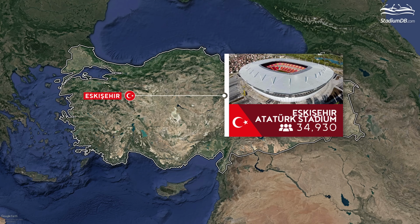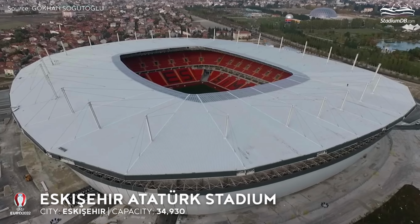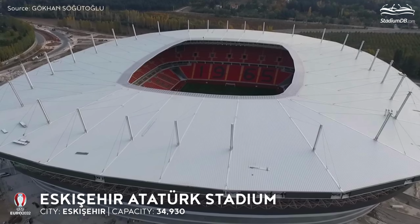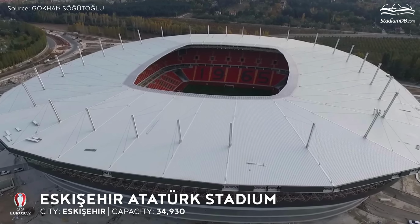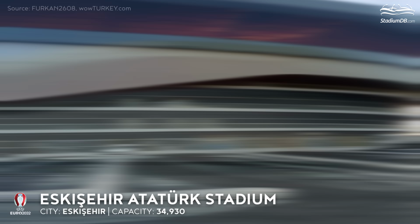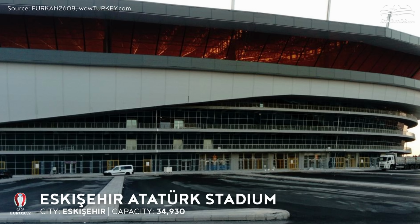Eskişehir Atatürk Stadium, capacity 34,930, Eskişehir. We are moving deeper into Anatolia. The new stadium for Eskişehirspor was built on the western outskirts of the city, thus taking football matches out of the inner city and the old Atatürk Stadium. The concept originated in the well-known Turkish office of Bahadir Kula, where the idea of a stadium inspired by the dynamic movement of a ball was created.